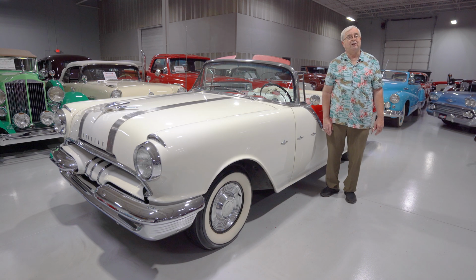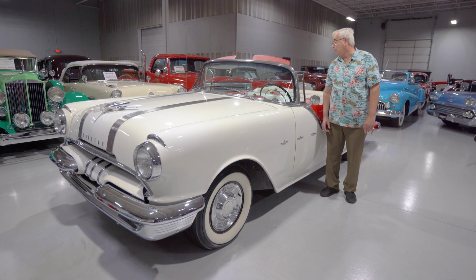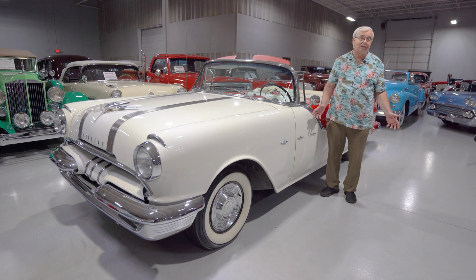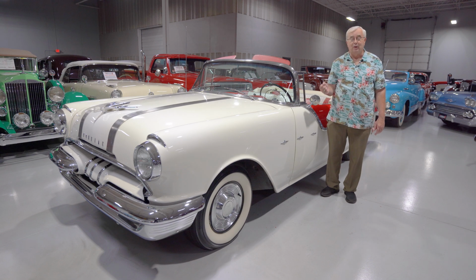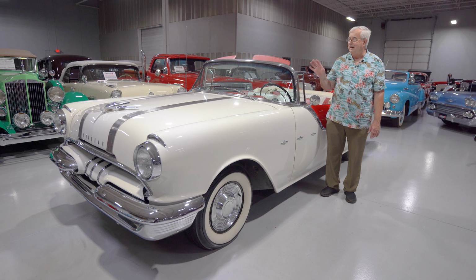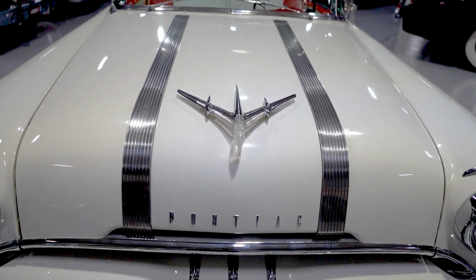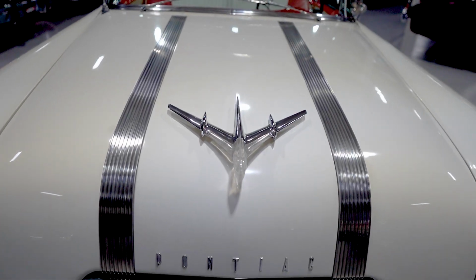It also has the Dual-Range Hydra-Matic transmission, so anyone can basically jump in this car, put it in gear and drive. Plenty of power, gets you down the road. You know, Pontiac had neat things. I love the stripes that go down the hood. That was something that Pontiac had way back in the 40s and beyond, and even earlier than that, if I remember correctly. Just one of those things when you saw the car coming down the road with the stripes on there, you'd say, yep, that's a Pontiac coming.